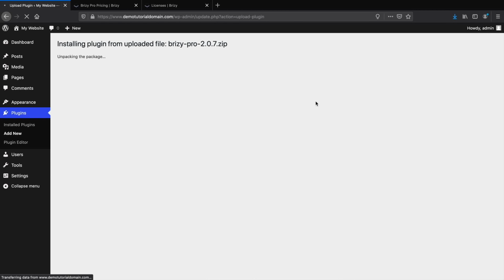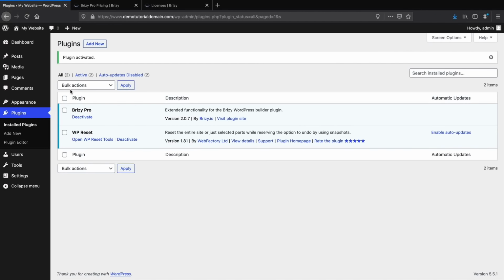So just give it like 2 seconds and there you go. So the plugin installed successfully. Now on the left side, you'll see activate plugin. All right, cool. So we have now activated the Brizy Pro plugin. Now this gives us, again, the ability for us to decorate and change our website.